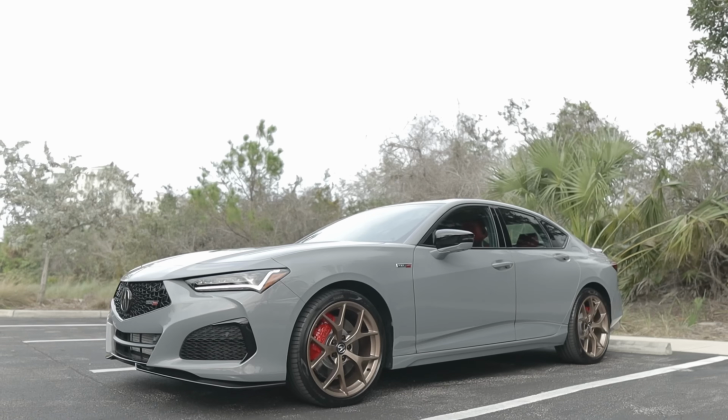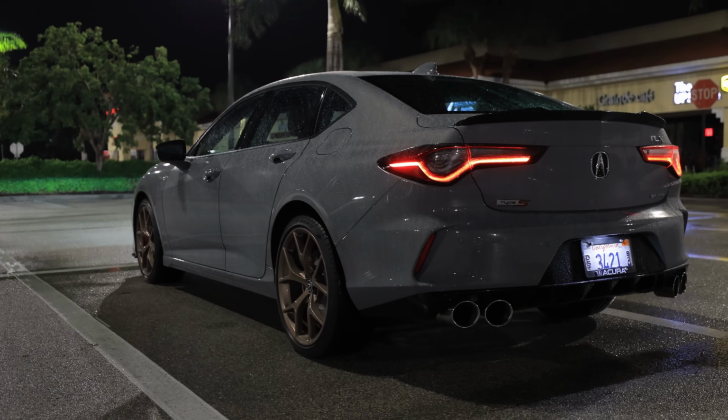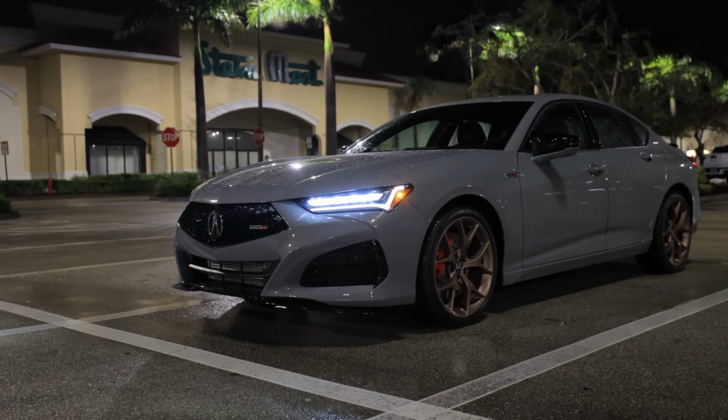There's so much to like about it. It's an amazing gentleman's daily driver. It's fun to drive. It's powerful. Looks really, really good. But does this new TLX look really, really good? Beauty is in the eye of the beholder.